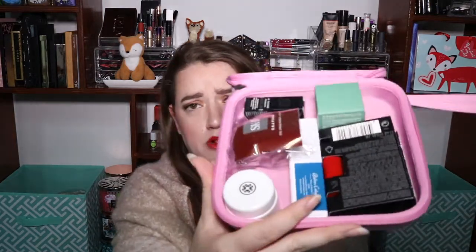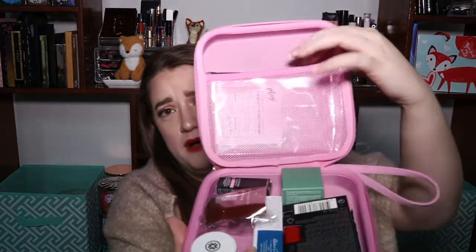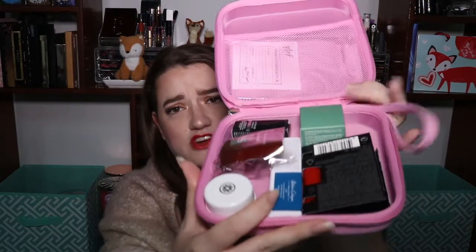they had repeat brands in some of them, and they did unfortunately have repeat products. But this is what the inside of one of them looks like. They have a little pouchy. These are perfect for travel. I love these little travel cases.